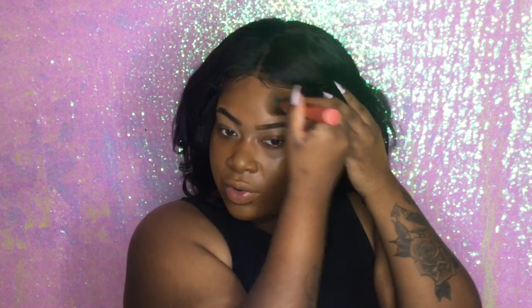And what I'm scared most about full coverage foundations with having dry skin is that I will look cakey, the moisture will just suck right out of my skin. But I'm telling y'all, the Juvia's Place foundation does not do that to me. Like, it really doesn't, and that's why I enjoy this foundation so much. This foundation is really good for all skin types, but I don't have severe dry skin, so maybe it's bearable for me. But a lot of foundations that I've tried do feel like they suck the moisture out of my face, but this one honestly and truly does not. So that's why I like this foundation.